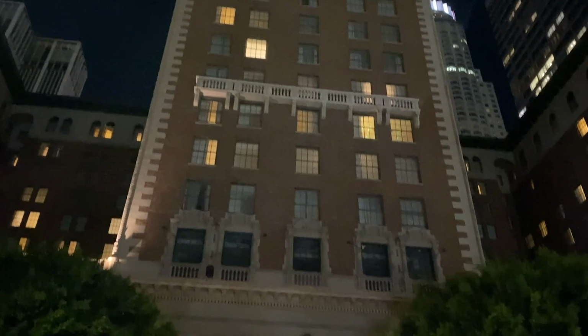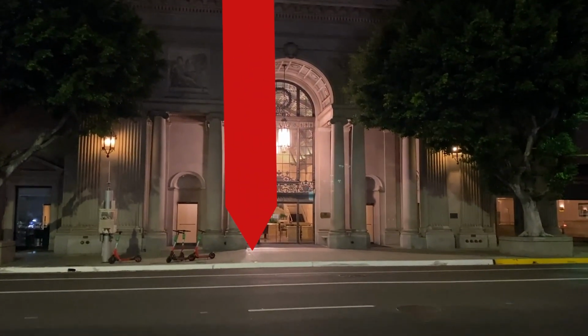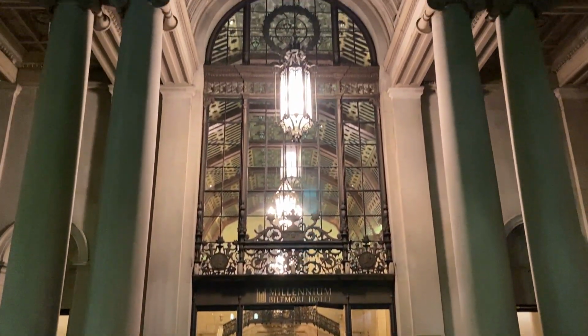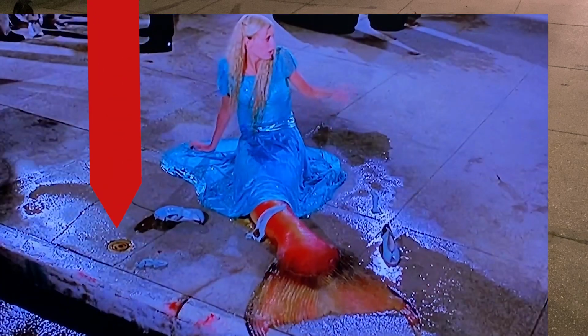The original 1920s lobby entrance on Olive Street was very busy in the 1980s. There is a distinctive piece of metal in the concrete sidewalk just outside the lobby entrance. That piece of metal is in Tom Hanks's first movie. Can anyone guess what Tom Hanks's first movie was? Well, there's a fish in it, and that fish was played by Daryl Hannah, right there in front of the Millennium Biltmore Hotel.